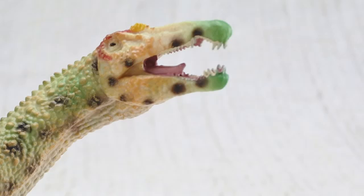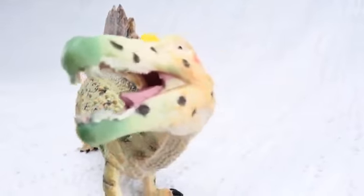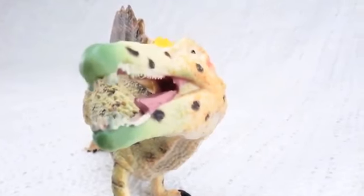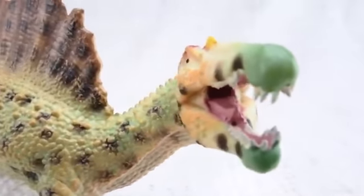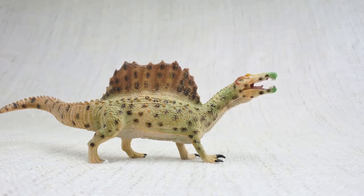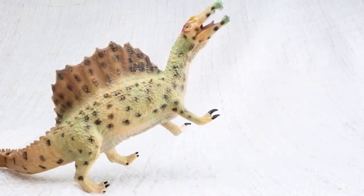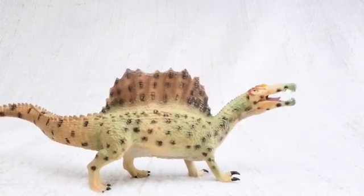It had a unique head for a carnivore, just like a crocodile. It was long and thin. And like crocodiles, it's thought that Spinosaurus could also swim. Unlike lots of other meat-eating dinosaurs, Spinosaurus had large arms. So strong. This meant that as well as walking on 2 legs, it could also walk on all 4s.